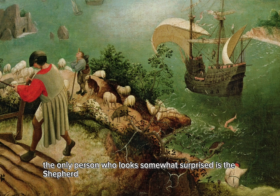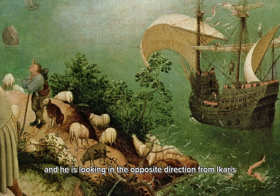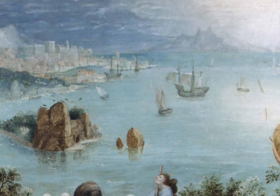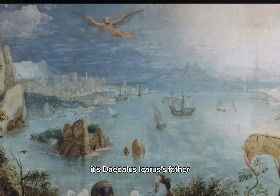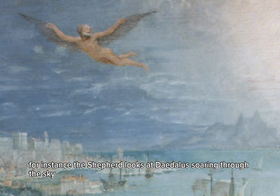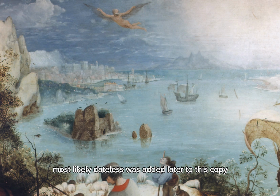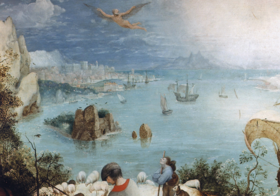The only person who looks somewhat surprised is the shepherd, and he is looking in the opposite direction from Icarus. But what is he looking at? It's Daedalus, Icarus's father, and this is another version of landscape with the fall of Icarus. Although often considered less technically impressive, in some ways it's more understandable. For instance, the shepherd looks at Daedalus soaring through the sky instead of staring into nowhere. Most likely, Daedalus was added later to this copy because Bruegel is known for his subtle statements, but whether this is truly the case is unknown.